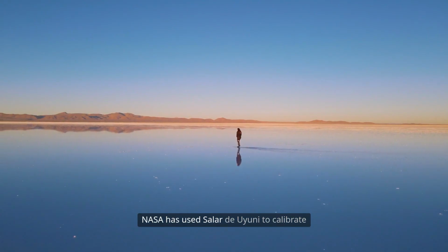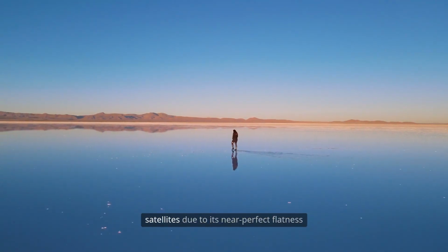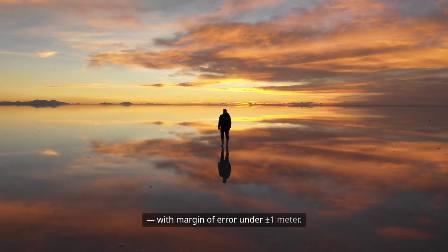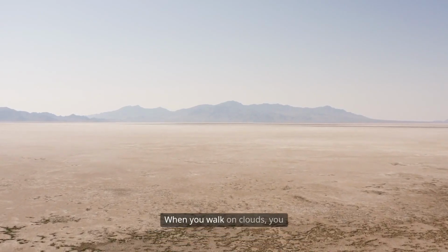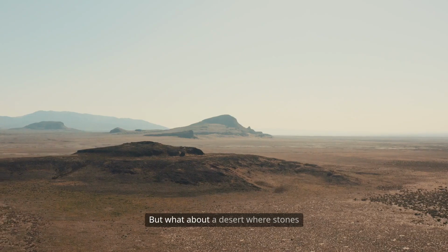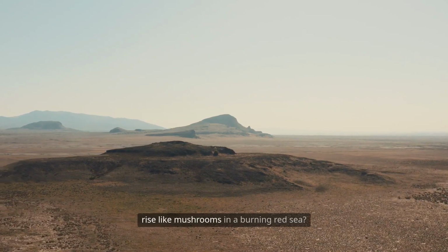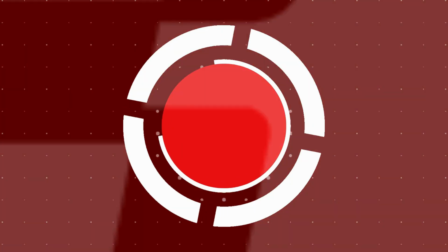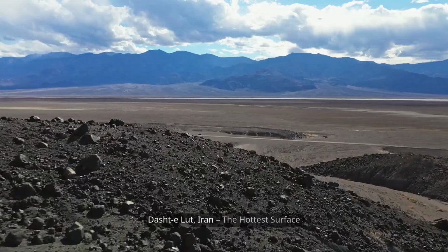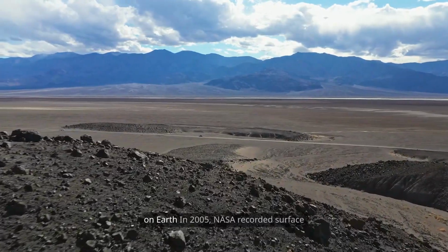NASA has used Salar de Uyuni to calibrate satellites due to its near-perfect flatness, with margin of error under 1 meter. When you walk on clouds, you realize reality has a glitch. But what about a desert where stones rise like mushrooms in a burning Red Sea? Top 3. Dasht-e Lut, Iran, the hottest surface on Earth.